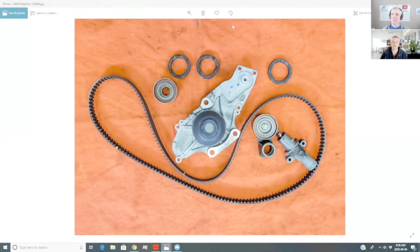So there's a full overview of all the parts we replaced. So what's the replacement interval on this Ridgeline? So Honda uses an indicator maintenance light on the dash, and the light will come on saying it needs an A or a B service, and they have a bunch of numbers.